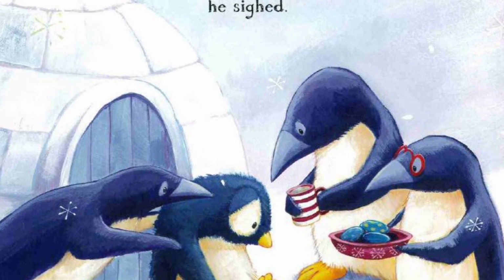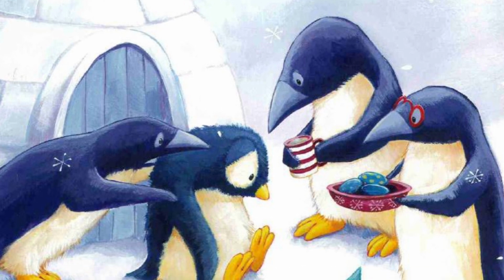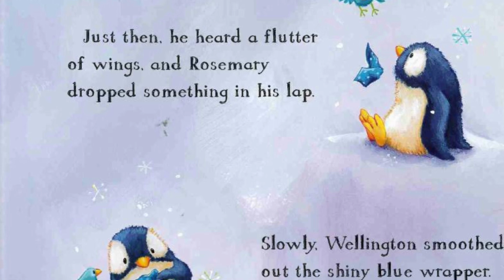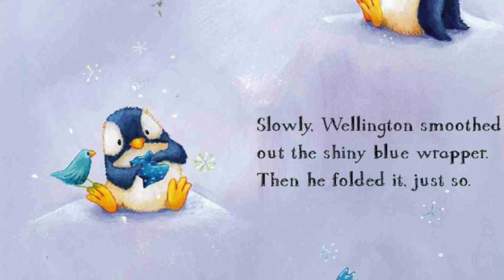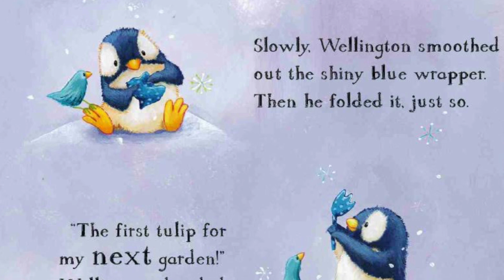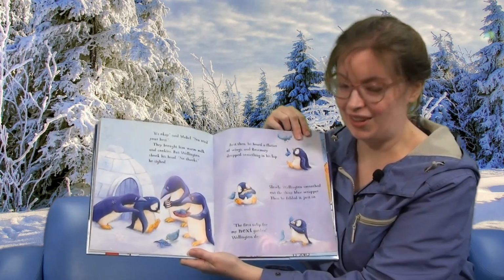"It's okay, dear," said Mabel. "You tried your best." They brought him warm milk and cookies, but Wellington shook his head. "No thanks," he sighed. Just then he heard a flutter of wings, and Rosemary dropped something in his lap. Slowly, Wellington smoothed out the shiny blue wrapper. Then he folded it just so. "The first tulip for my next garden," Wellington cried.